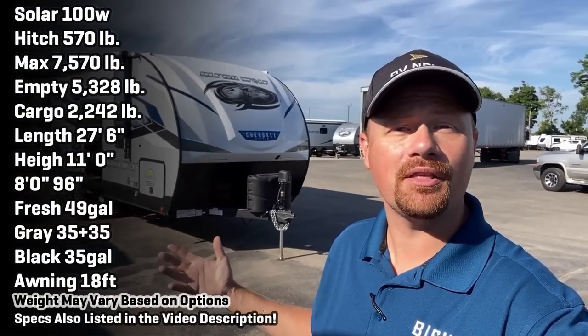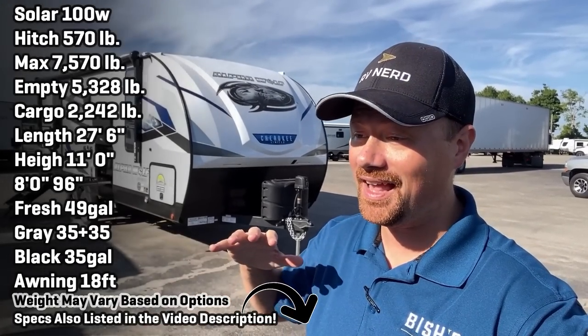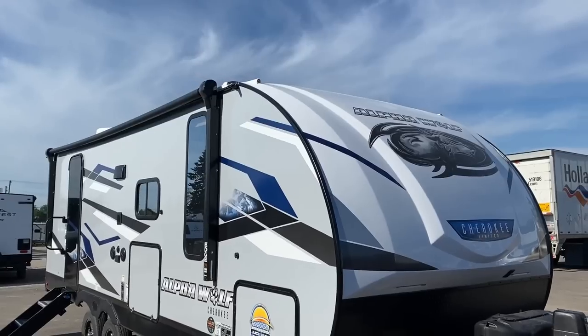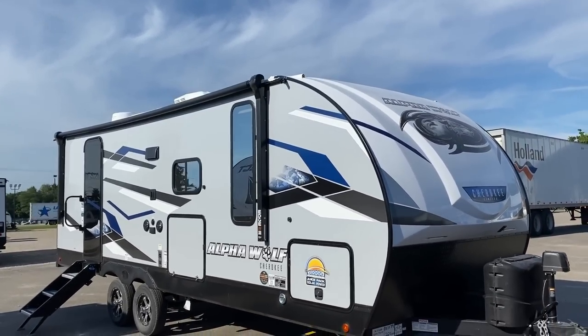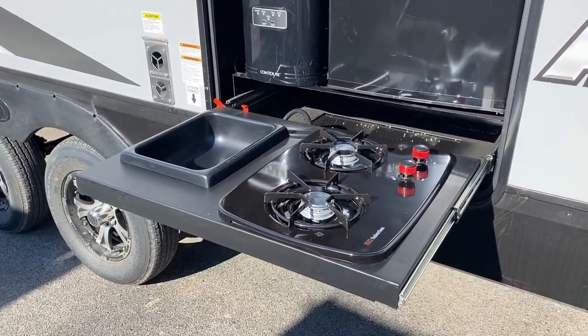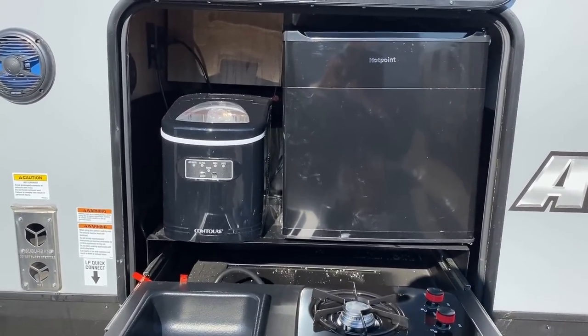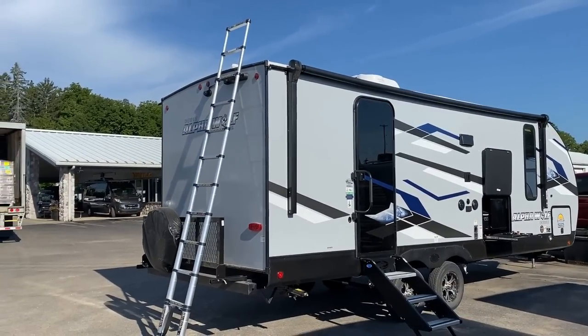Hello and welcome to Coldwater, Michigan, everybody, here at Bish's RV at my hometown store. And behind us, 2023 updates on the 22SW Cherokee Alpha Wolf, and it is looking better than ever. They've richened up the look of this thing, both inside and out. Not as obvious on the outside, but the inside, very quick, like, ooh, I like the look of that. Some of the 23 updates on this, I think you're really going to enjoy.